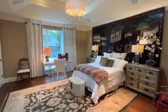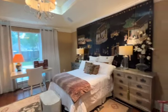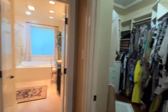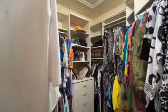All right, so we are now in the master suite. Spacious, looks onto the back pool. And then we have dual closets, so a really nice walk-in closet here with custom shelving.